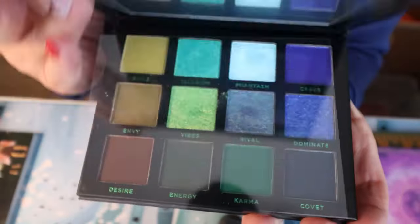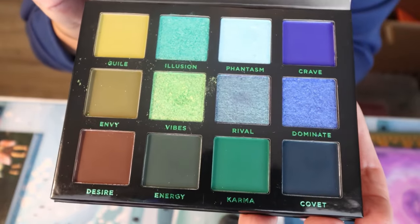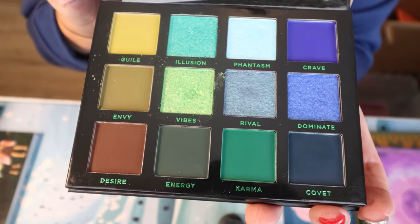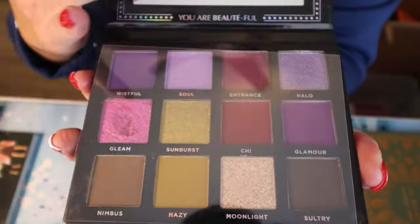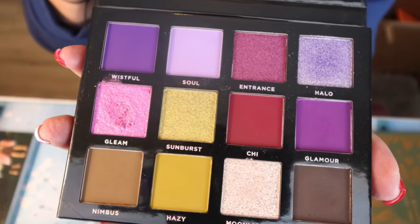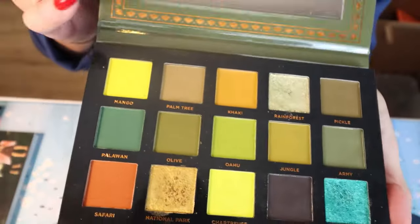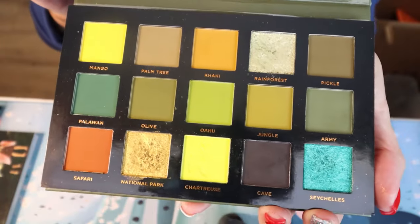Next up from Ace Beauté, I have the Envy palette. I love this palette. I love this color story. Definitely keeping. I also have the Aura palette from Ace Beauté. Also love that this is purple with some grungy tones. And my all-time favorite palette from Ace Beauté is Tropical Vibe. So of course I'm keeping this one as well.